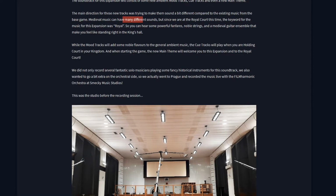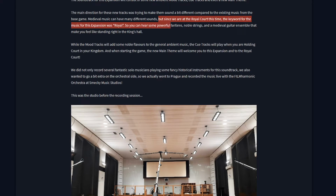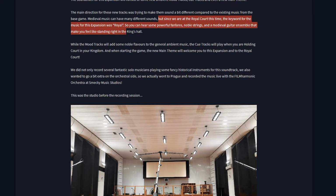Medieval music can have many different sounds. It most often is really in-your-face music, especially the early ones. So, since they're at the royal court this time, the keyword for the music of this expansion was royal, so you can hear powerful fanfares, noble strings, medieval guitar, ensembles that make you feel like standing right in the king's hall.